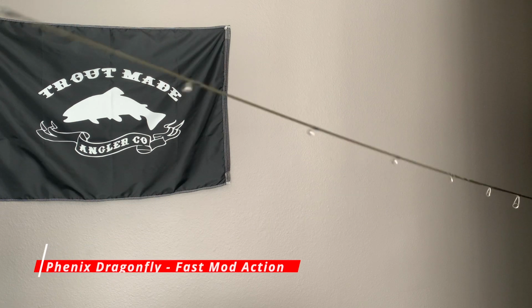The Dragonfly, let's take a look at the specs. Ultralight. This one's 8 foot, 1 to 7 pound line, and the same lure weight rating, 1/32 ounce to 1/4 ounce lures. Application: mini jigs, small Panther Martins, rooster tails, small Castmasters. The action on this is fast moderate, I believe.